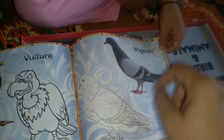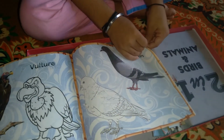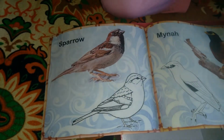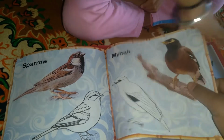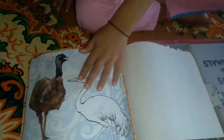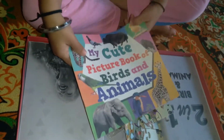This is pigeon. Pigeon, very good. And he knows the animal's name. Oh, wow, that's great, Madhav. Which one is this? This is Mana. And Emu. Emu, wow. That you can paint, you can color it.